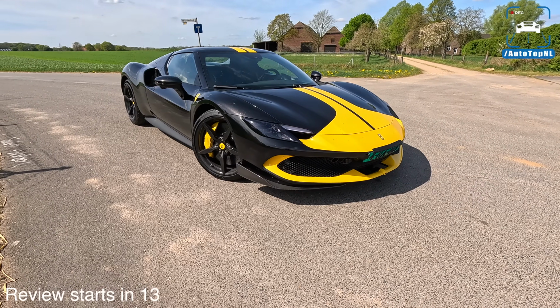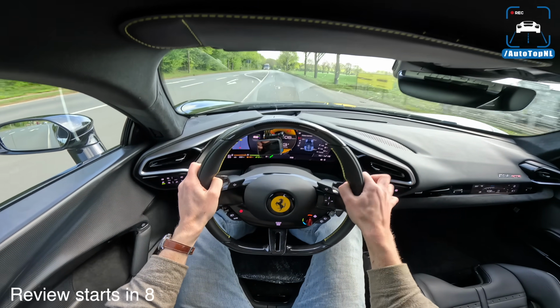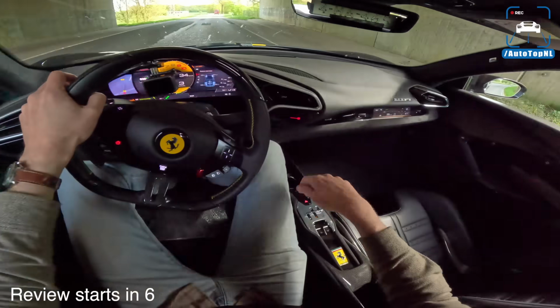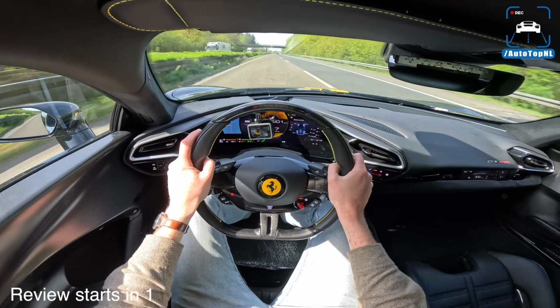ASSETTO FIORANO package. Freaking awesome. It delivers plenty of power there at the top of the rev range.